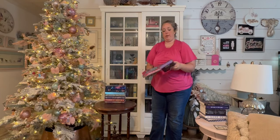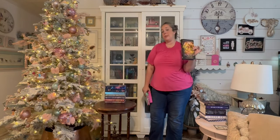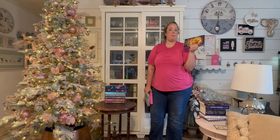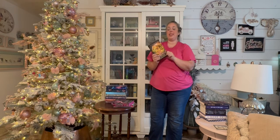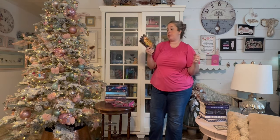Now we have The Spell Shop. This is another one that's available on Amazon. You can get it at Walmart, Barnes & Noble, any big box store where books are sold. It is so cute. It is another palette cleanser, and it is about a woman and her best friend who is a talking spider plant, which my best friend said is enough of a recommendation to buy it.